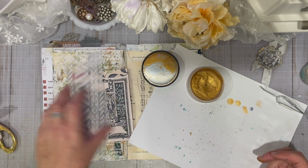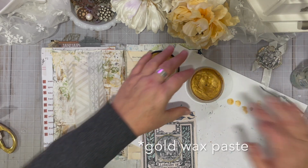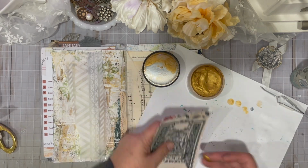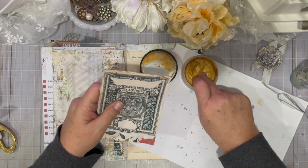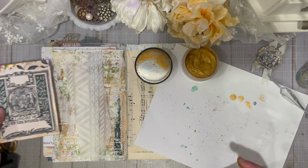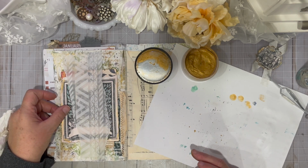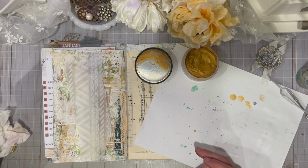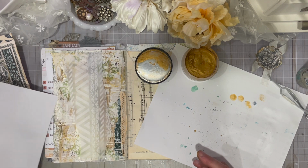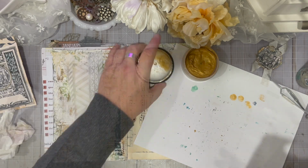Let's see, maybe I'll add some of this metallic stuff to the edge of the card. Yeah, I like that. Let's see. That looks nice. I might even want to add a little bit to the edges of this.